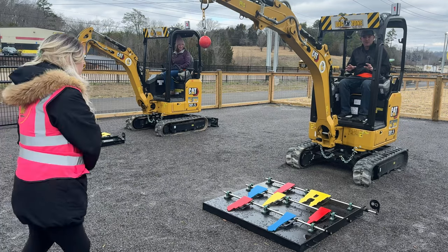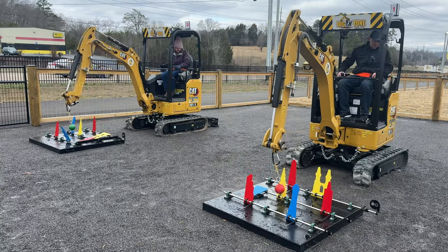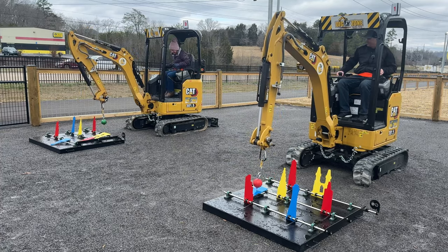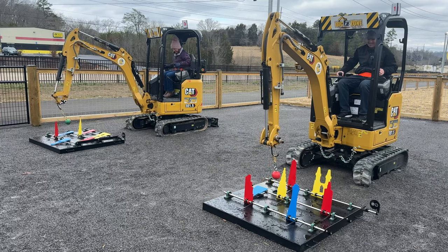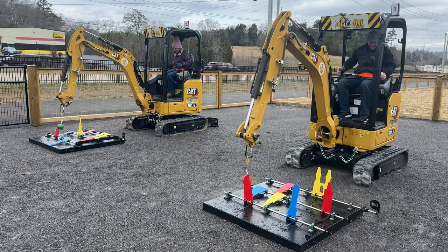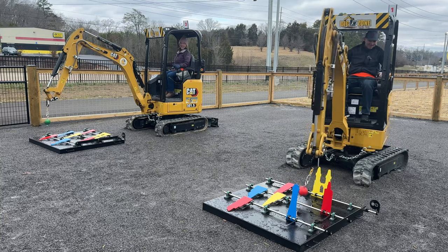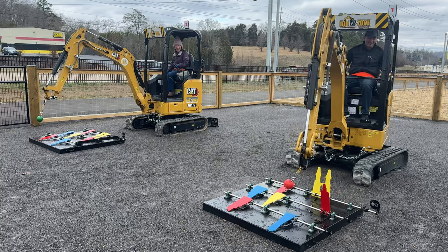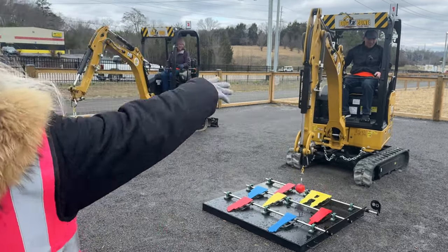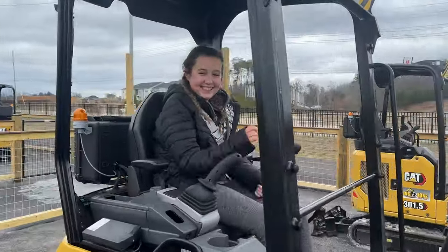Since we knocked those out so quick, she's gonna reset it and we're gonna do it again. Uh-oh, Hannah's already got one. Oh man, I'm slacking. That handicap's killing me right now. Oh no, she is just crushing me. Oh, missed it. Oh no, she's got two more. Hannah got it? Hannah got it. Never quit. Good job, Hannah. Good job to the winner of that round.